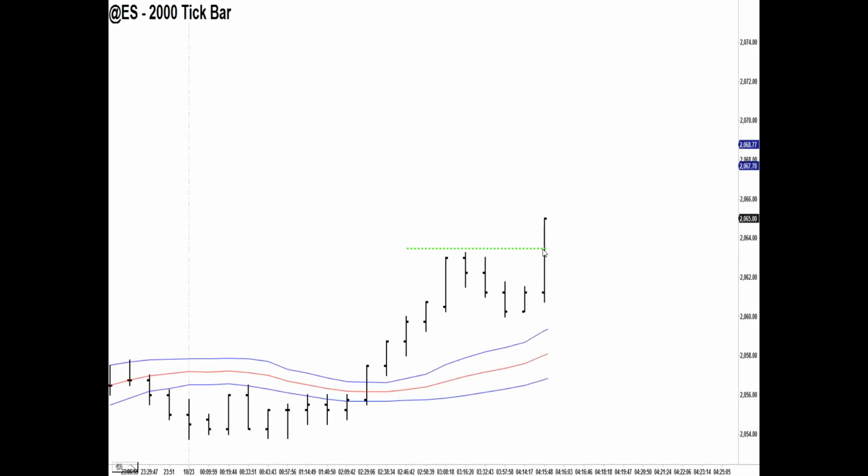As you can see here on the very next 2,000 tick bar chart, it did. So we entered this trade at 2063.50. We placed our stop roughly about 2060, so we're risking 3.5 points, not even a couple hundred dollars.